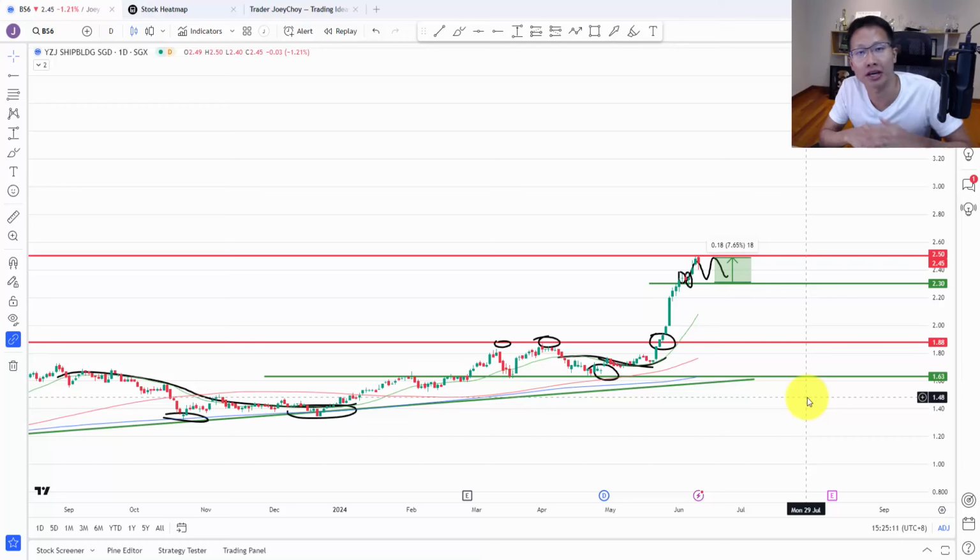All right, that's it, guys. So these are the two Singapore stocks that have come into my watch list over the past few months: Samudera Shipping and also Yangzijiang Shipbuilding. Both of them are in the shipping sector.